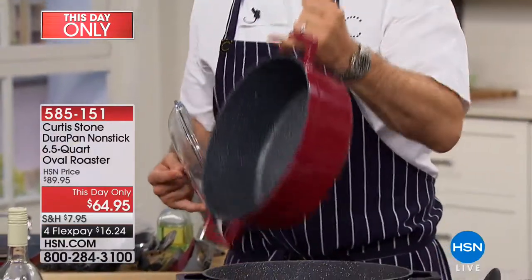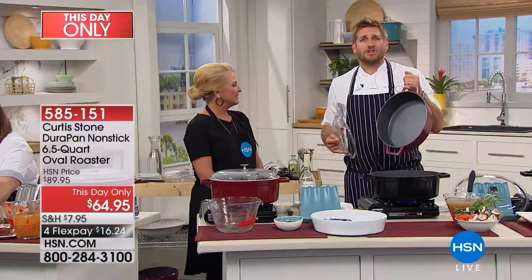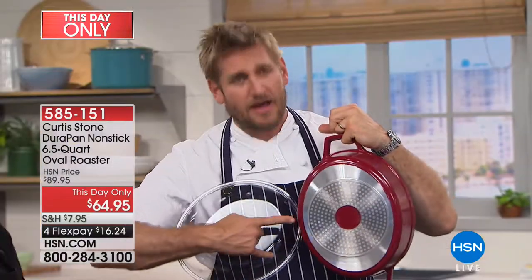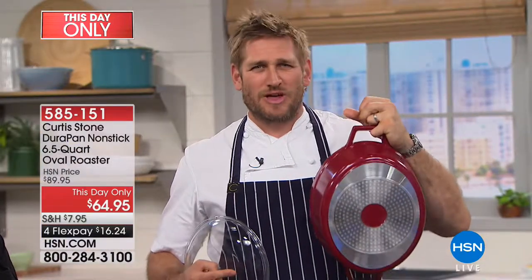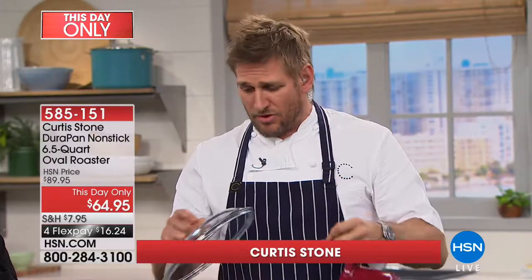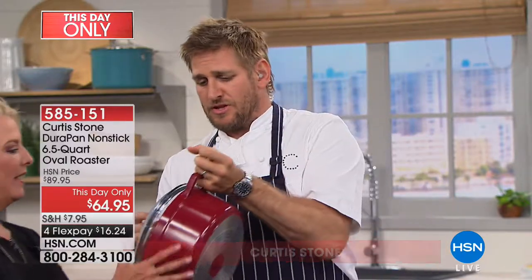We know that the food that you're going to put in here is going to be heavy. So we've purposely made this lightweight out of aluminum. And have a look underneath here. That stainless steel base is where it gets all that beautiful strength. So I can go ahead and hang it on a pinky, no problem at all. And then that fits with the lid just perfectly.